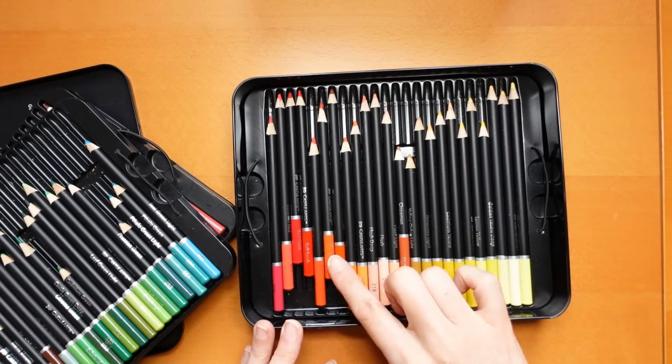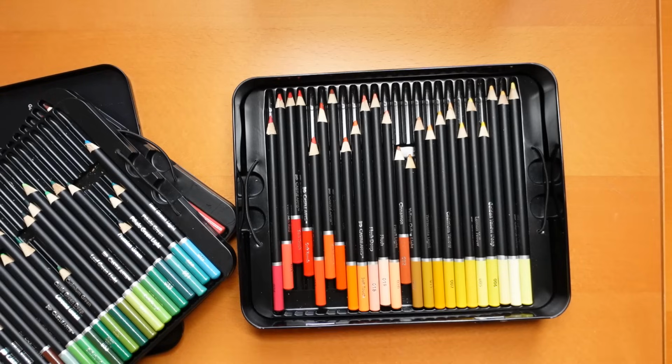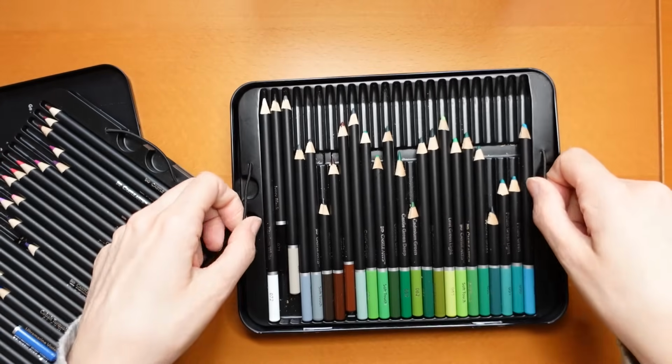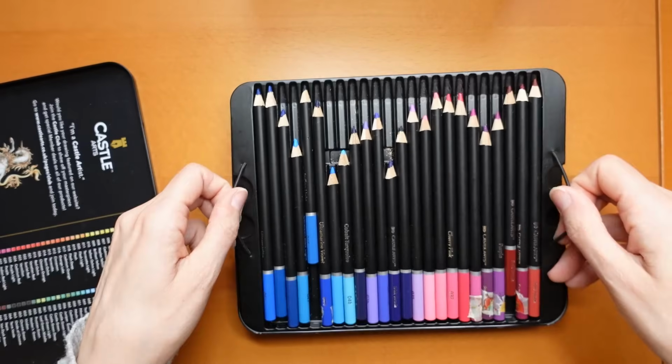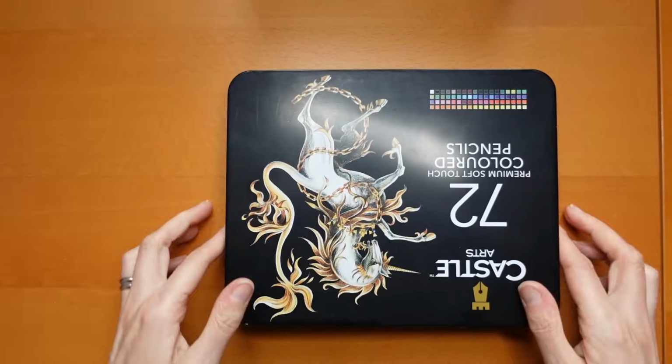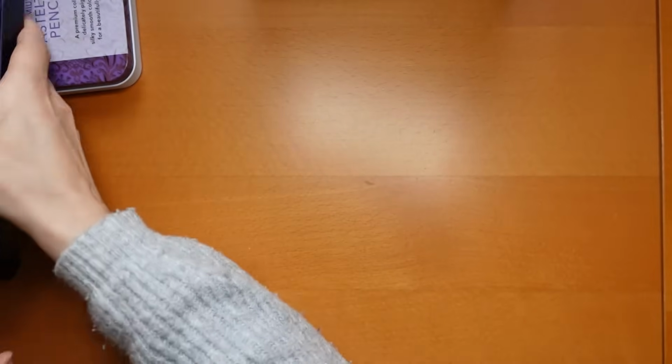Nice lot of oranges for my taste. Reds, not so much so. Reds is not their forte, to be honest. So that is the 72 set, which has a really nice range, I have to say. I'm just going to skip through a few.